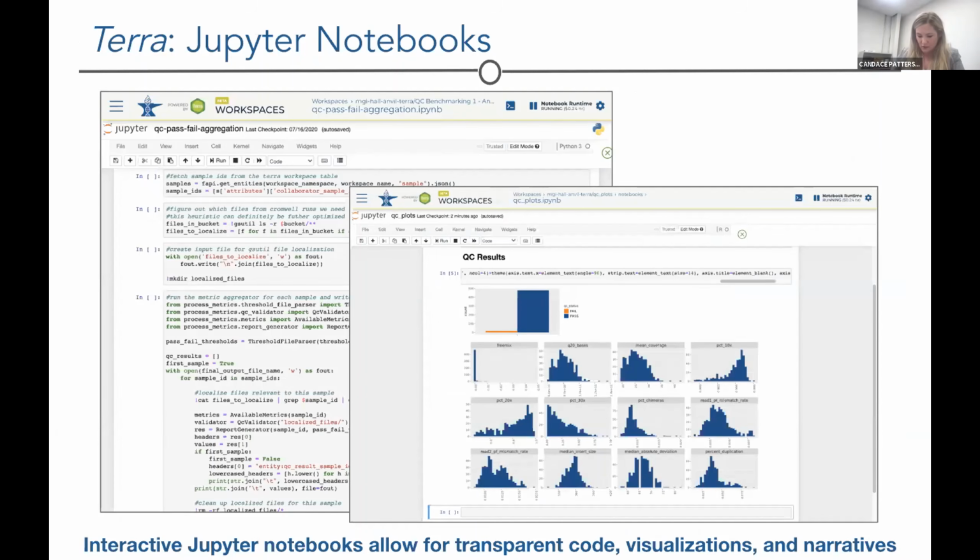Jupyter Notebooks is also running within Terra or within AnVIL. This is showing a Jupyter Notebook that we used for genome data that came in for the Center for Common Disease Genomics. We ran this notebook to generate a set of QC metrics, and the output of running the notebook is a set of histograms that were used for us to do an assessment of the metrics and then establish a threshold cutoff so we could determine what was pass-fail for QC.